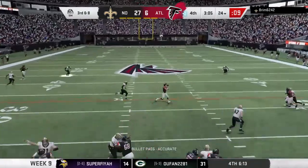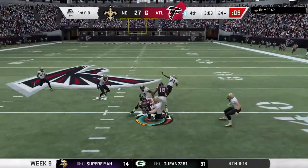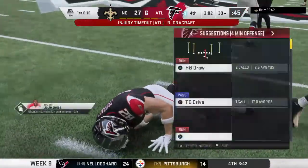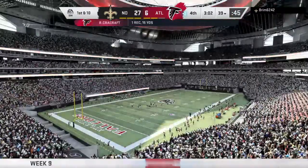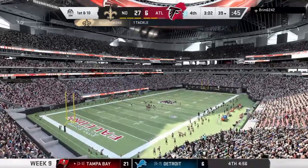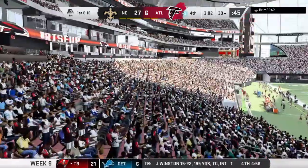Now back to throw. Quick hitter here, it's complete. And he gets this one just shy of the 40. They'll mark him down at the 39. Now after the completion, we're going to get a timeout, an injured player, while he gets attended to. We'll step aside.